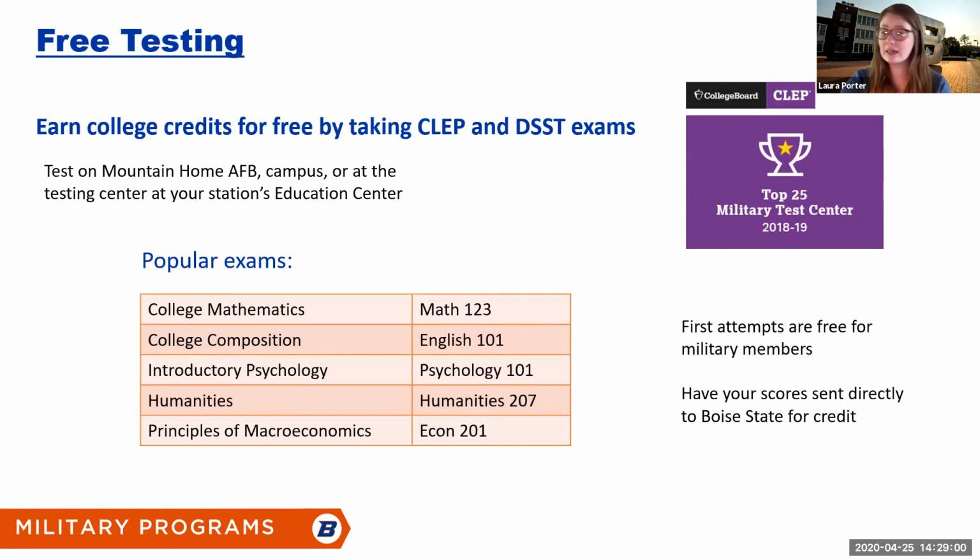You can also have your scores sent directly to Boise State. Please don't have them sent to yourself. So if you indicate when you're signing up for an exam that you'd like to have the scores sent to us, we get the score directly, can apply the credit to your account, and you don't really have to worry about anything outside of that.